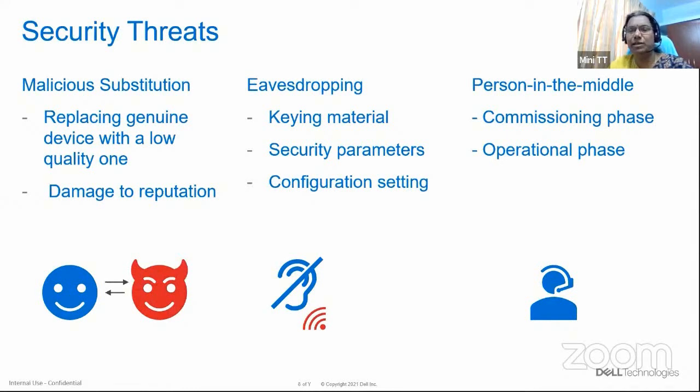They can subsequently resell these genuine devices to gain further financial benefits. Or another motivation could be to inflict damage to the reputation of the organization. That could be another reason for malicious substitution. So say we are talking about a Dell product, a look and feel of a similar product, but something else. That's what we are talking about with substitution.